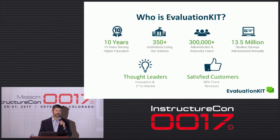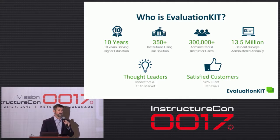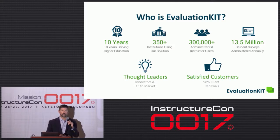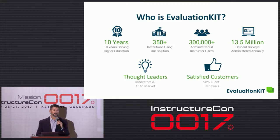We've grown to serve over 350 institutions in higher education, ranging from large public and private research institutions, Virginia Tech, Florida State, small private liberal arts colleges, community colleges, and really every institution type in between. We don't have a quote-unquote type of customer. Happy to work with all institutions. Every year, over 13 million student surveys are administered across all of our client institutions. We're thought leaders in the industry.